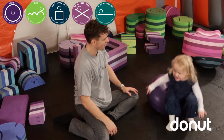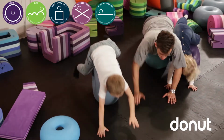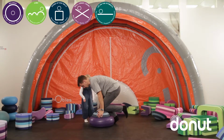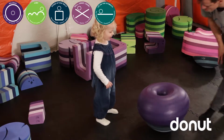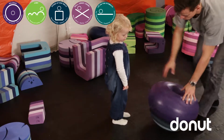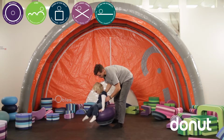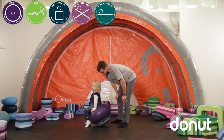When the baby then needs to learn how to stand up, it can hold onto the donut, which makes it a bit more difficult because it's not as sturdy. When you then need to learn how to sit up, the baby can sit on the donut, and it's a bit more difficult because the donut is wobbly and is a lot more dynamic. When you get older, crawling over the donut is a challenge for the child and stimulates its balance skills and also its skills within crawling.